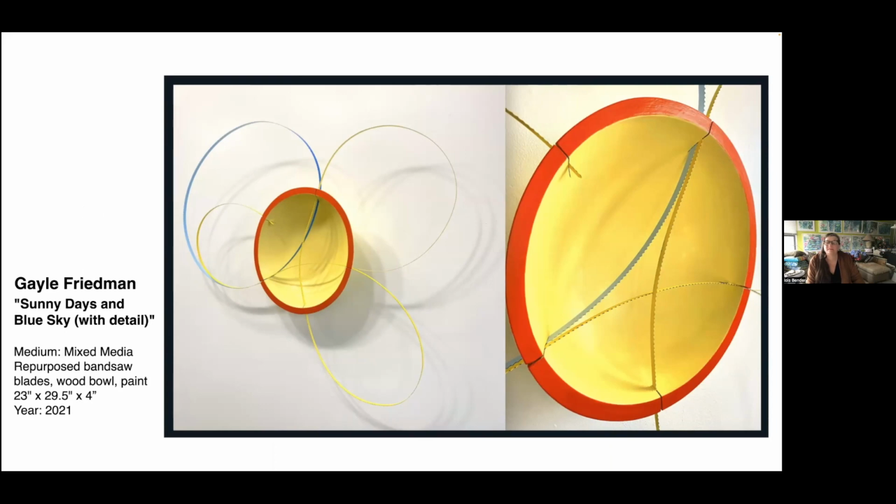I like to work with what others no longer want or find useful. And in the case of this series of work, these lines are made with bandsaw blades. I love to follow these blades because they have so much tension in them. And part of what I'm trying to do is find balance through the tension. So in many cases, I will pinch these blades between two pieces of wood. And in this case, I cut slits into a wooden bowl and just play and see what can the blade do? Where does the line take me?